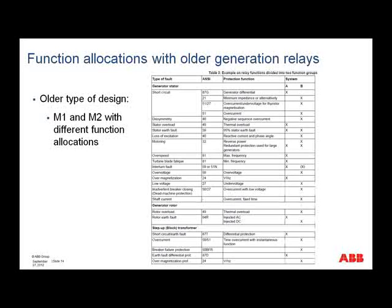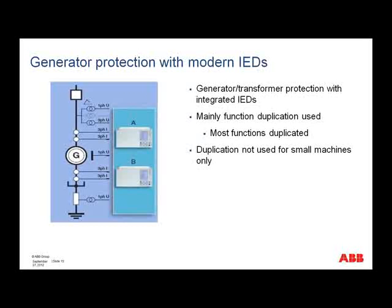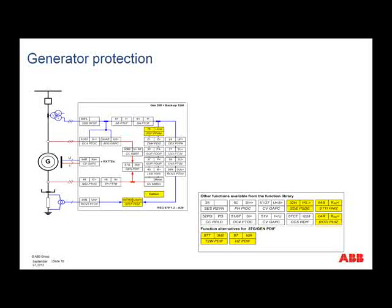Now, if you go to older protection equipment, then you can see that if you had a system with main 1, main 2, or A, B, then not all protection functions were duplicated. But today, with modern IEDs, if we are using a main 1, main 2, or A plus B system, then most protection functions can be duplicated, and this is really because of the multi-function capability of today's numerical IEDs.